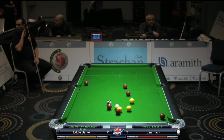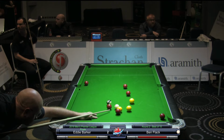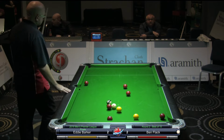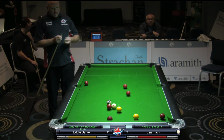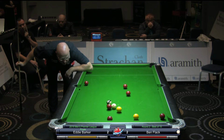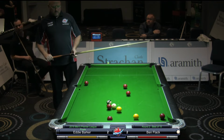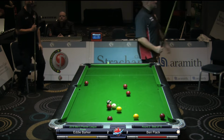The yellow that's touching the red just below the cue ball may well go to the bottom right hand corner pocket, but it clearly doesn't go to the bottom left, so he's either going to need to disturb it or get behind it. This is going to be very tight. I don't think you can see enough of this yellow to get it past the red into the bottom right hand corner pocket.